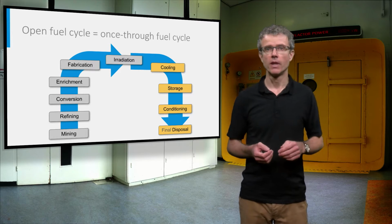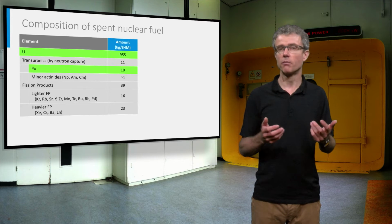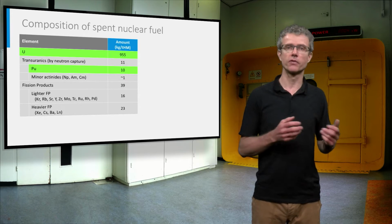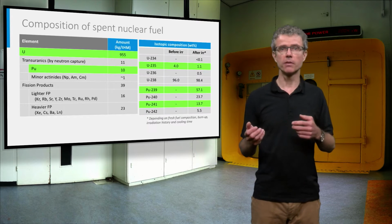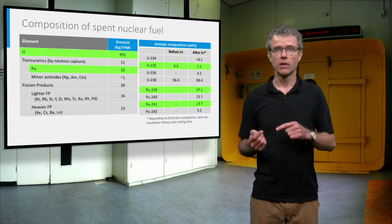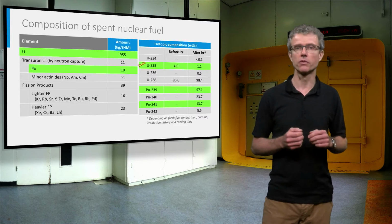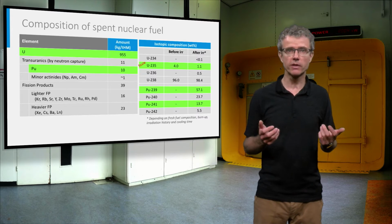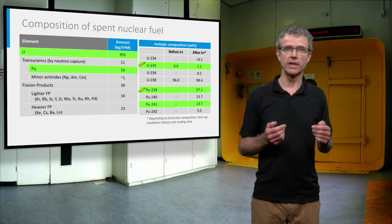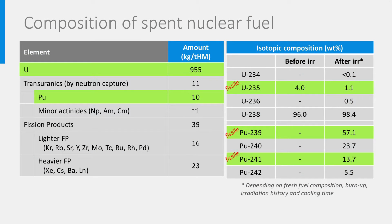energy source. If we look back at the composition of spent nuclear fuel, it shows that more than 96% of it consists of uranium and plutonium. Comparing the isotopic composition of uranium before and after irradiation, we see that in this example, 3/4 of the fissile uranium-235 is consumed. Isotopic composition of plutonium shows that the majority of it is fissile, plutonium-239 and plutonium-241. This means that spent nuclear fuel still contains valuable fissile material for energy production.